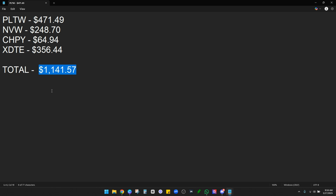So again, as you reinvest and as there's momentum behind Palantir and NVIDIA, I think the payouts will get better over time. CHIPPY, XDTE, the more money I put into these ETFs, the more money it's going to spit out. So very pleased with these weekly pay ETFs. Really do like what I'm seeing. So again, more to be seen, more money to be made.